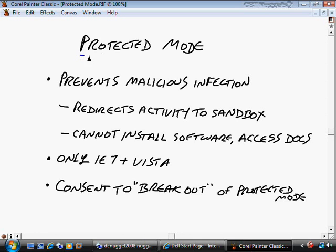Alright, let's also talk about something called protected mode. What this does is prevent something from escalating like it might have in previous versions of Internet Explorer. For example, if a user goes to a web page that has some malicious content, and that content is able to trick the user into allowing something to install or run, then it will do so underneath that user's privileges.